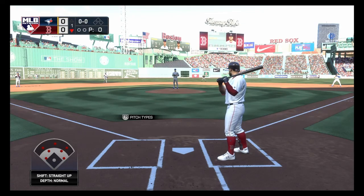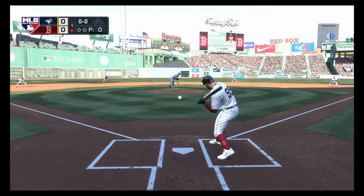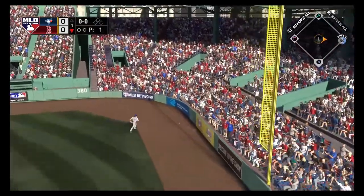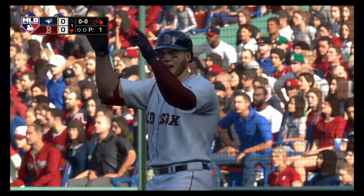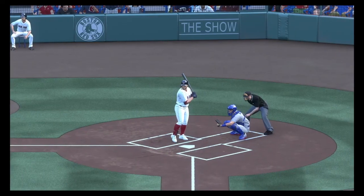And the next up will be Alex Verdugo. He'll lead things off here in the bottom half of the first. This is pulled into right. And that'll get by and on through towards the wall. Hey, you want to be the team on the attack without question. In the bottom of the first, starting it off with a leadoff single gets everyone in your dugout going.